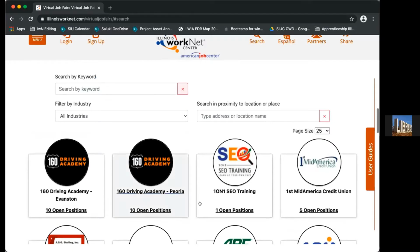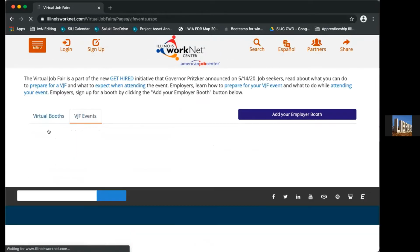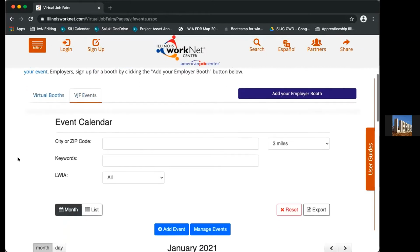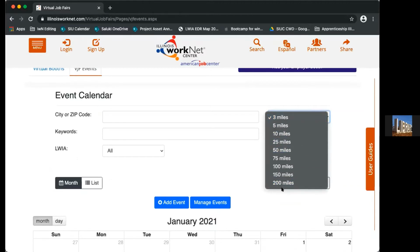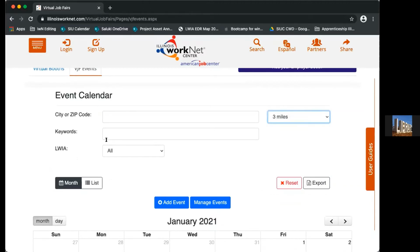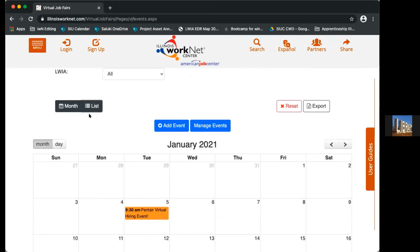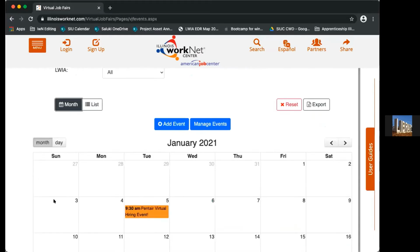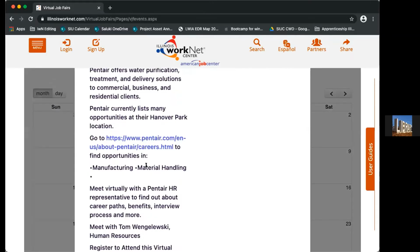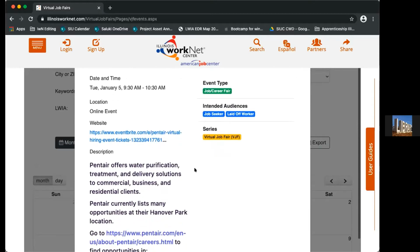If we go back to this list, we'll go back to the virtual job fair landing page. We took a look at an employer booth for VJF events. This will take us to that calendar view I had mentioned. Like I said, you can search by city or zip code within a certain mile radius, or keywords by LWIA. You can either have a list view of upcoming events or the monthly view. When you click on an event, you'll get this information about the virtual hiring event.